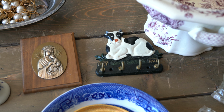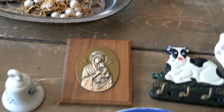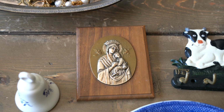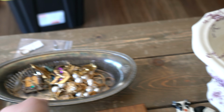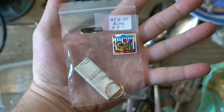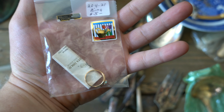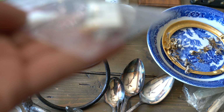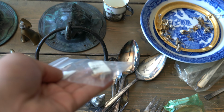Cows. Cows and pigs, they do well. Key rack. That is a brass, it looks like it's almost gold-plated around the actual figure, around the Virgin Mary. Orthodox Greek, it appears. And here we go, we got some jewelry. I'm gonna pull this one over here. Oh, this one. That is a 10 karat gold ring by the South Dakota Black Hills Jewelry. Got it for $5. It's got a little synthetic opal in there.